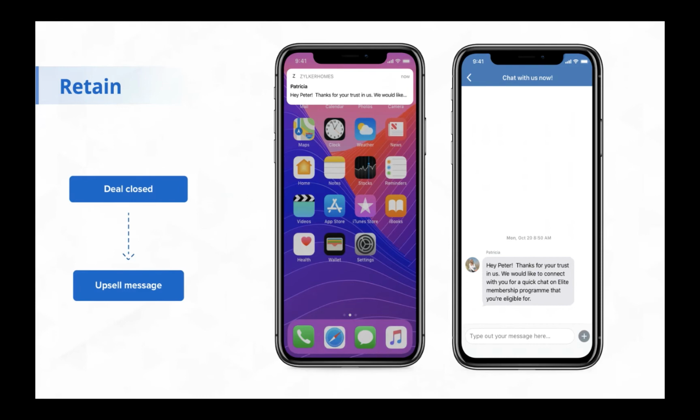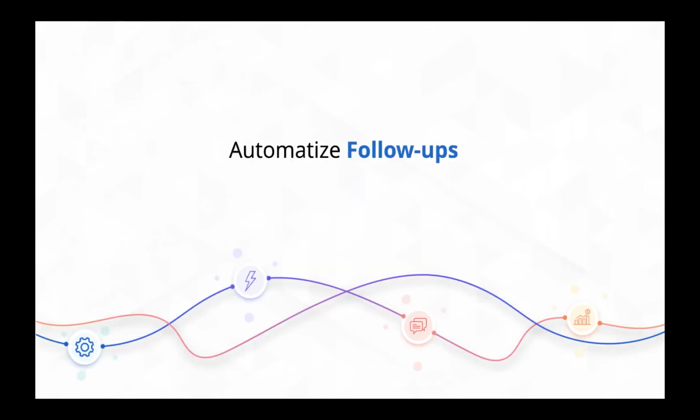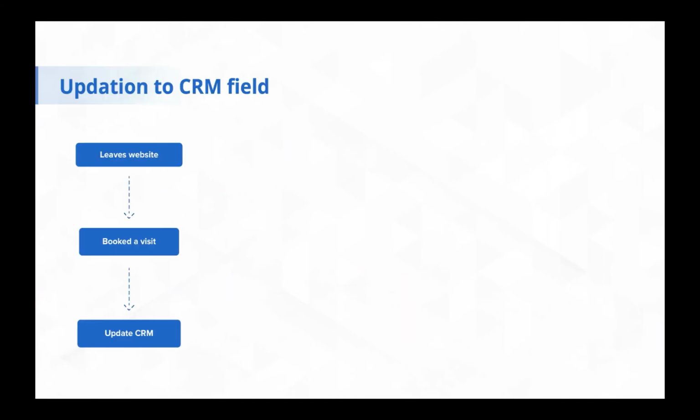So ideally, these are the stages where you can engage your customers with messages. But on the other hand, as an organization, you need to update and record all of this data as well. And that can be tiring, right? Because how many times have we manually made follow-ups or updates to a CRM profile? When leads come onto your website and perform specific actions in a way that shows they are progressing, qualify them as a potential and get it updated in your CRM. So if someone is leaving your website and has performed a positive action of booking a visit, you can update it to your CRM. Let me show you how this rule can be set up.